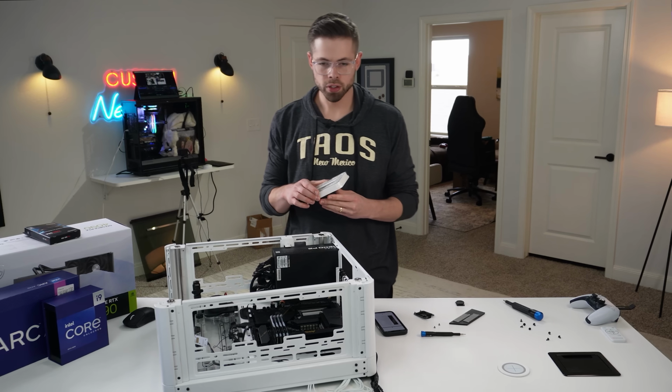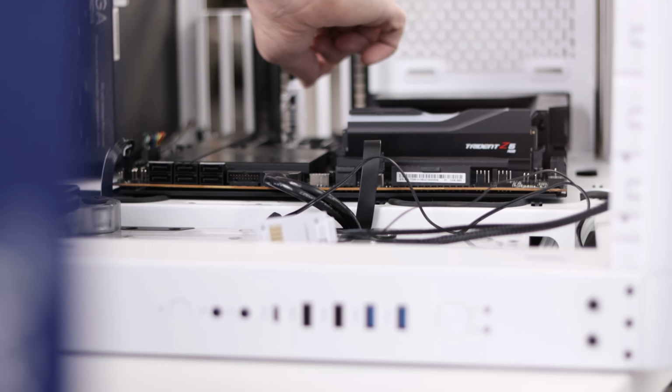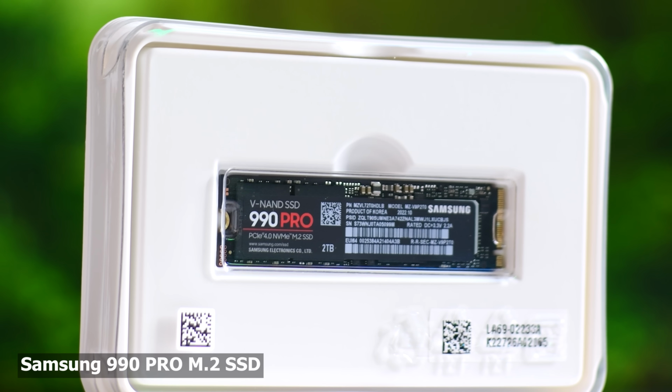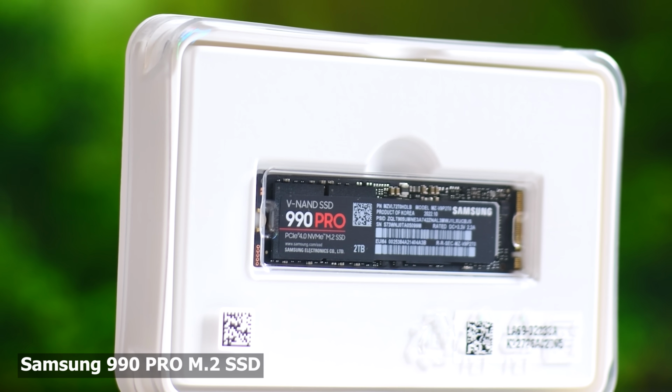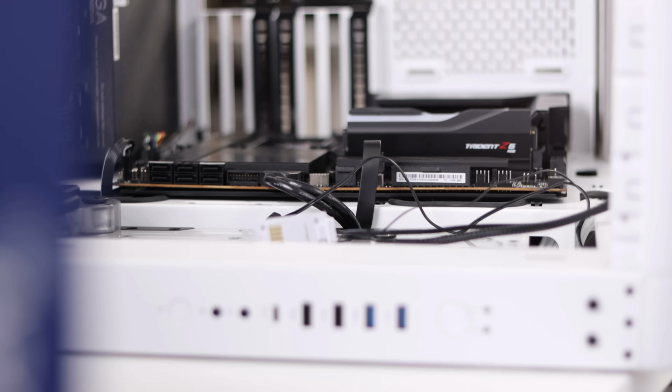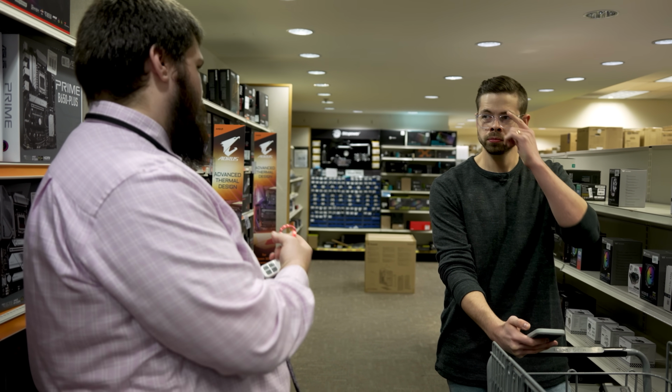But this, I overlooked the value of a fast SSD for so long, dude. Just know that it matters. And we're using, dude, the brand new Samsung 990 Pro. Dude, these are the fastest. Straight up, the experts at Micro Center actually knew more than me. I was like, what? 1.2 million IOPS instead of a million IOPS. You're gonna have to explain IOPS to me?